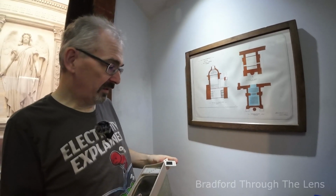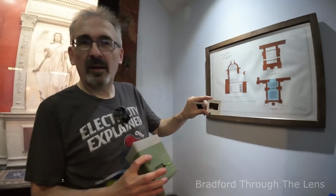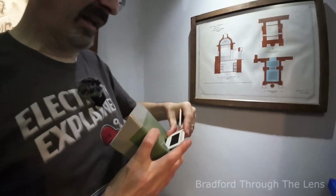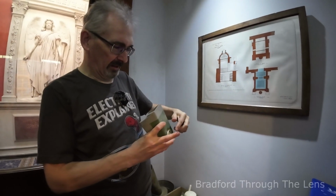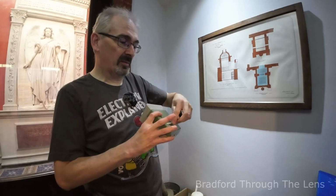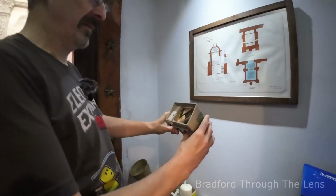Now, we've been lucky enough to get some slides. Now, they're not particularly easy to see, but it gives you a little bit of an insight to what's down there, and we'll try and post some of these later, but I don't know if the camera can make that out.